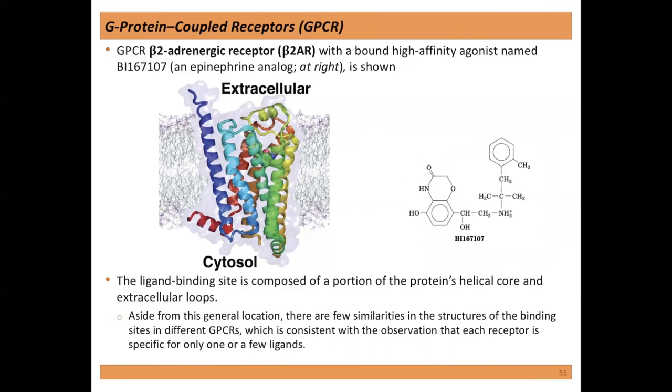So this is a beta adrenergic receptor. It binds this high affinity agonist. Well, an agonist turns it on. So it is going to cause this to transfer that signal to the interior. So essentially it's an epinephrine analog, and here's its structure. And so when this binds, it's going to cause some conformational changes, and that is going to cause, like I said, the dissociation of the G proteins that are coupled to this receptor. So again, this alphabet soup makes sense, G protein coupled receptor.